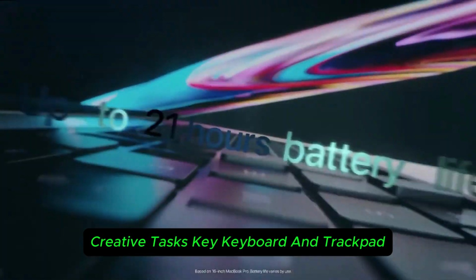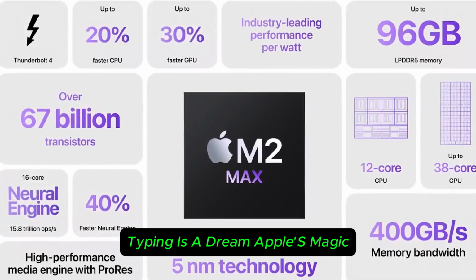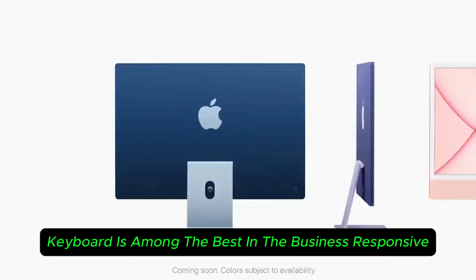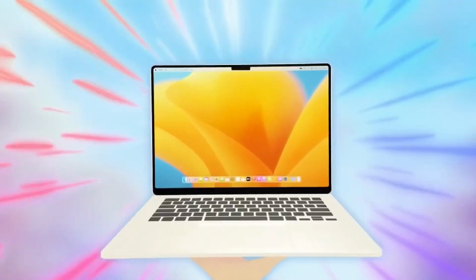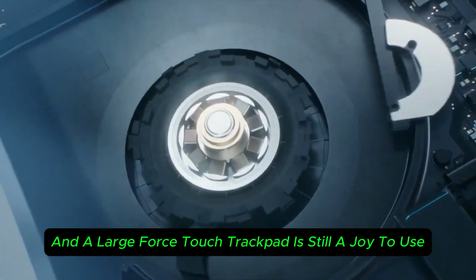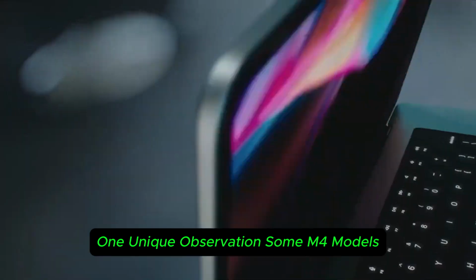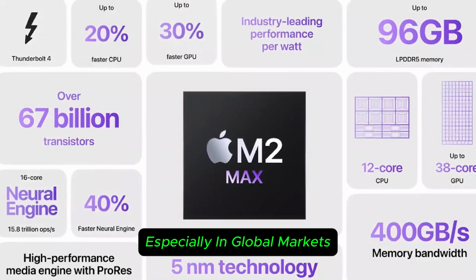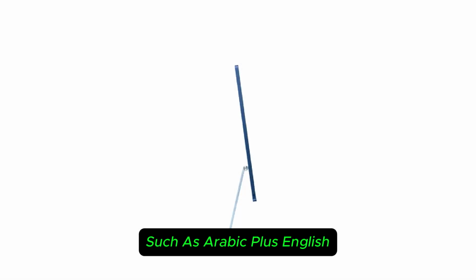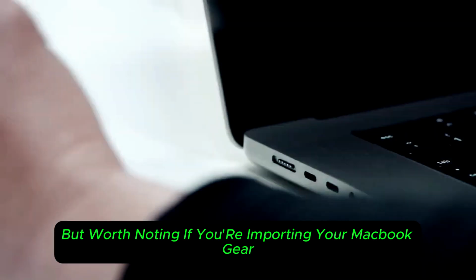Keyboard and trackpad: an unbeatable experience. No matter which model you pick, typing is a dream. Apple's Magic Keyboard is among the best in the business, responsive, quiet, and perfectly spaced. The Touch ID power button remains reliable, and the large Force Touch trackpad is still a joy to use. One unique observation: some M4 models, especially in global markets, come with dual-language keyboard layouts, such as Arabic plus English. This is more of a regional thing, but worth noting if you're importing your MacBook.